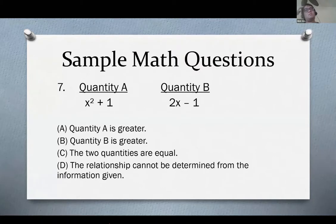So not as helpful. Let's try a fraction. If I have 0.5 squared, I would plug this in the calculator to make sure I don't make a mistake, but 0.5 times 0.5 is 0.25 plus 1. Gives me 1.25. If I have 2 times 0.5, that'll give me 1 minus 1, gives me 0. So A is still bigger.